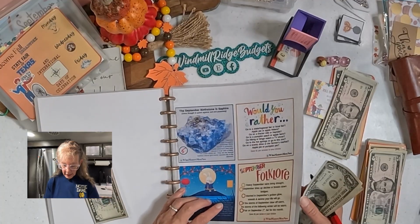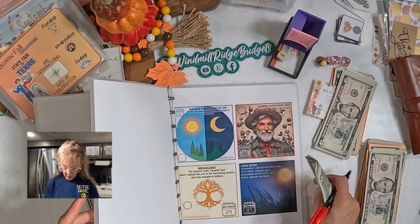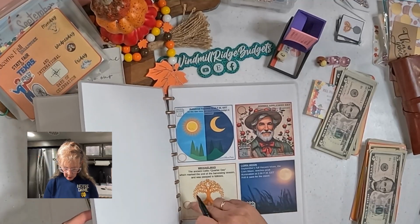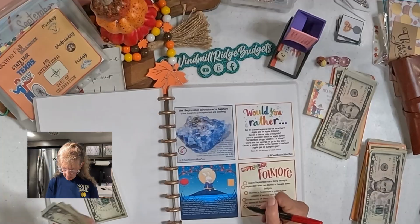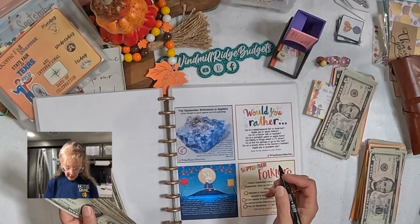How many more do we have? Since this is my last time to do these games, I have 2 more pages. So I have 1, 2. This one doesn't have a circle. I'll just do the moon. 3. Oh, that's right, that's a this and that. Okay, we've got a bunch. We've got 6 more. All right.